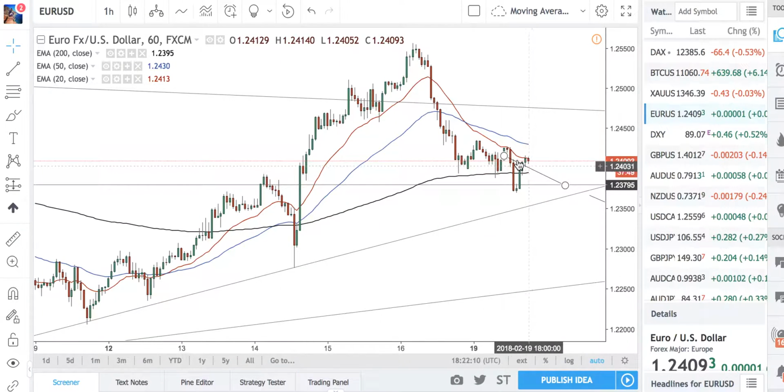It's reached it. We're now still trading underneath the 20 moving average and the 50. Alternatively, we are trading above the 200. So we're in a bit of a sideways movement here. Whether we're going to break to the upside and make a new high, or break this trend line to go to the next trend line, is to be seen this week. So this is a pair we'll be watching for any sort of breaks to go either short or long.